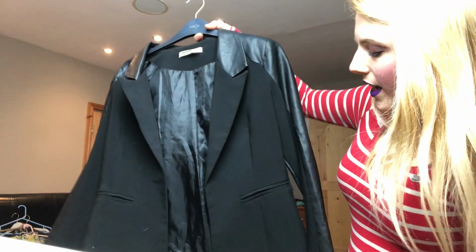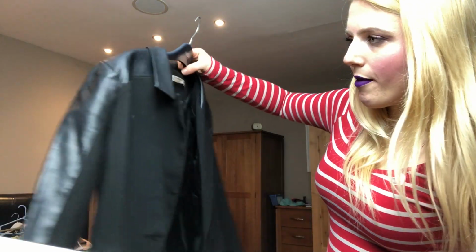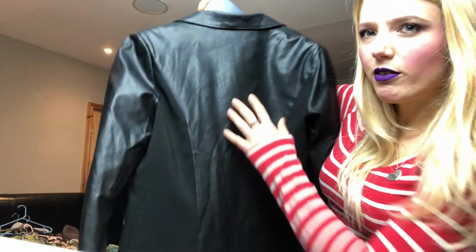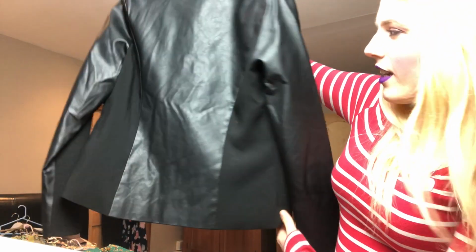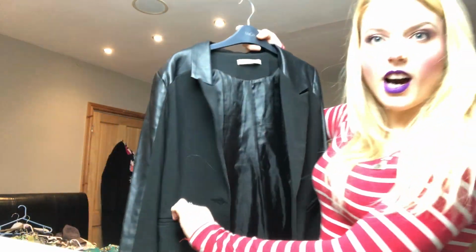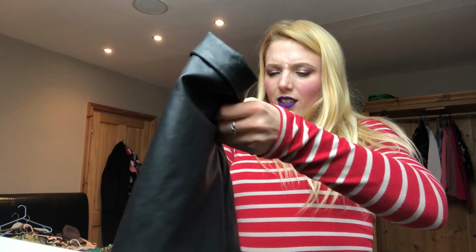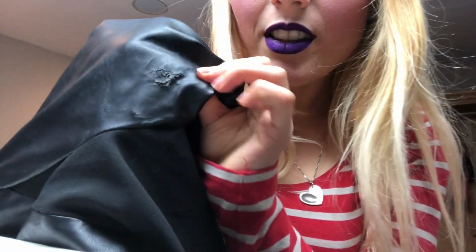So this is another blazer. I didn't buy this, it got gifted to me by my friend Lauren. It's sort of black shiny PVC. It's in a size large. It's kind of too big for me. It's always kind of been too big for me. I haven't worn it for over 2 years. So I'm not going to sell that. Or I might try and sell it. No, you can't sell that. No, I'm going to give that to charity.